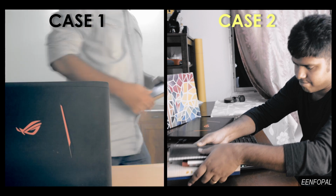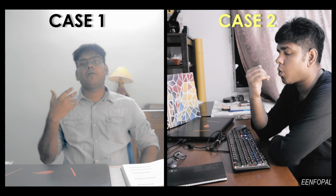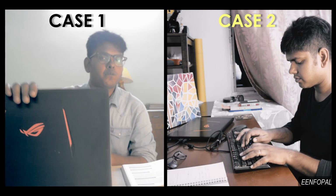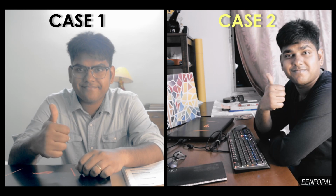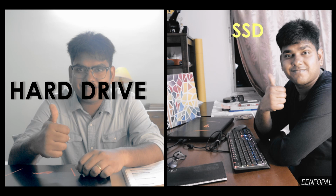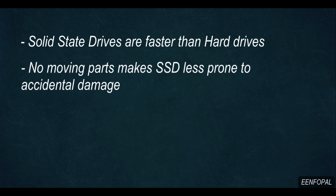Also in case 1, you spend a lot of energy and generate heat. But in case 2, those are a lot less. But once the file is on the work table, there is not much difference. I think you already guessed it right. Case 1 is a hard disk drive and case 2 is an SSD. So a solid state drive is much faster at accessing files. It is less prone to damage and it uses less power. But once the application is loaded on your work table, which is called RAM in your computer, it hardly matters.